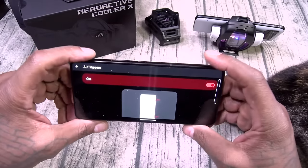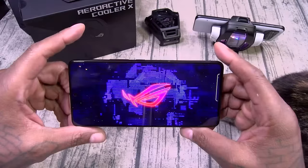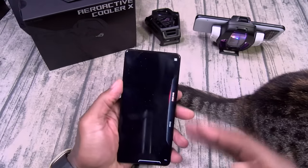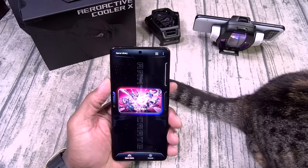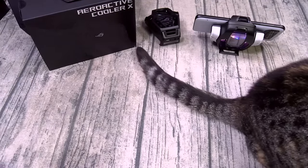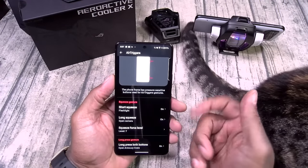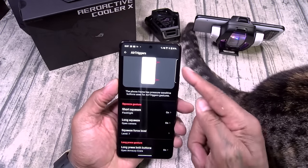So for my ear triggers, if I squeeze down on both of them, automatically takes me to the armory crate. All right, since we're here, let's go through the armory crate. Okay, so from the armory crate, I got a little wipe down. From the armory crate, okay? Oh, look, matter of fact, let me just show you the squeeze gestures real quick. So that's for the ear triggers.